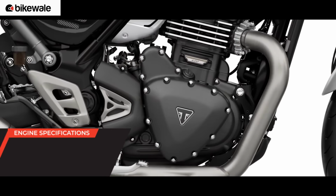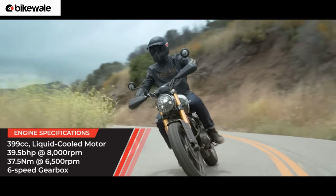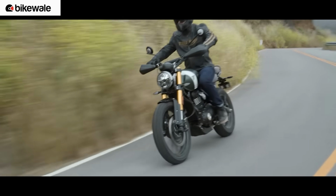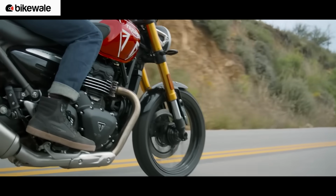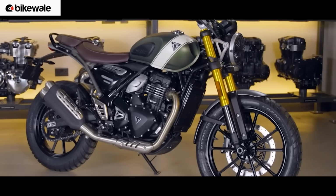Another thing common between the Speed 400 and the Triumph Scrambler 400X is the engine. It's a 399cc single-cylinder liquid-cooled motor and makes about 39.5 bhp at 8,000 rpm and 37.5 newton meters of torque at 6,500 rpm. And in our past experience of riding the Speed 400, we found the engine to be quite punchy, peppy, refined, and it would rev very quickly. So we expect the same character to be mimicked by the Scrambler 400X as well.